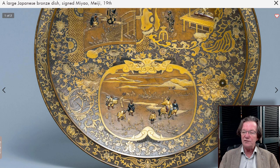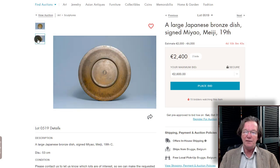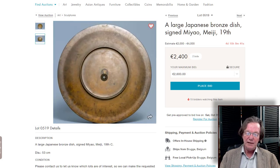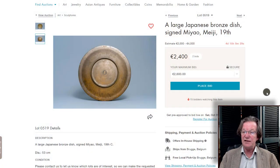The quality of the work, the details, the way they were able to shade the flowers, and this tiny stipple work all over the ground. All this groundwork is done absolutely great. And the back of the plate is signed by the artist Miyao. Let's see, there it is. There's his maker's mark on the back. Very fine workmanship. If you look at the quality of the foot rim, the quality of the shape of the back, all that good stuff, it's a heck of a thing.